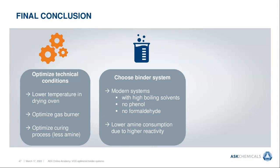Next thing could be to choose the right binder system. Try to think about a more modern system, for example, with high boiling solvents. This AQQ Blue platform I've talked about is mainly driven by the fact that we don't want to have phenol or formaldehyde anymore, so there's no labeling for those modern systems. And even more, we have a lower amine consumption due to higher reactivity. So this could be a big benefit for reducing VOCs in your process, as you already saw in the diagrams I showed.